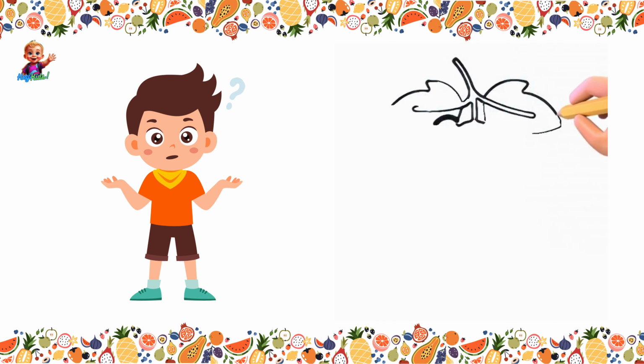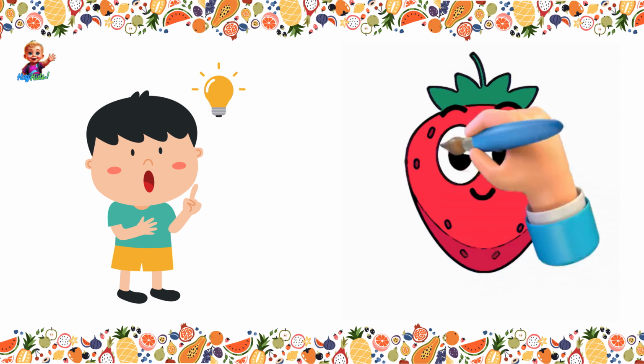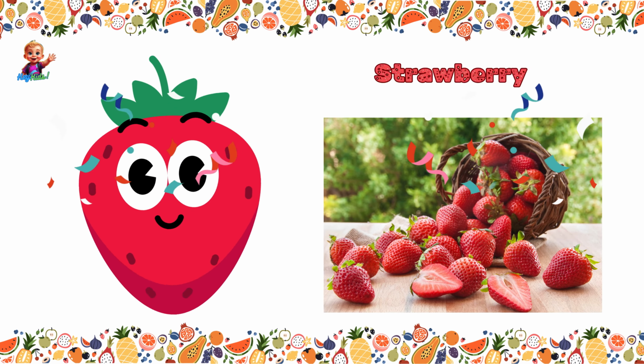This fruit is small, red, and has tiny seeds on the outside. What could it be? It's a strawberry. Strawberries are sweet and juicy, perfect for a treat.